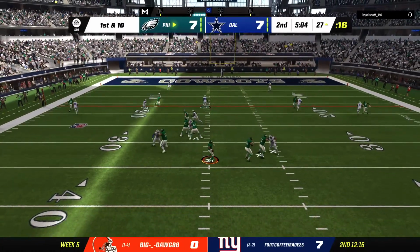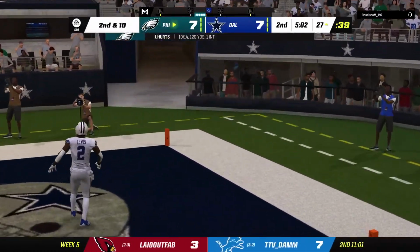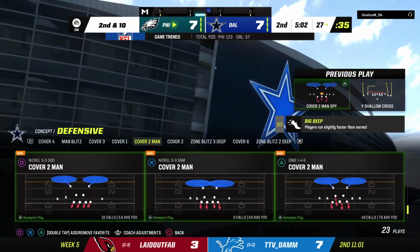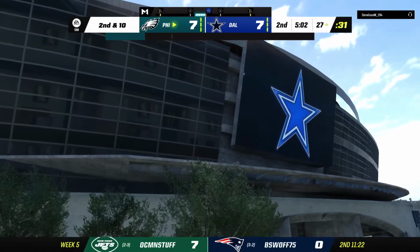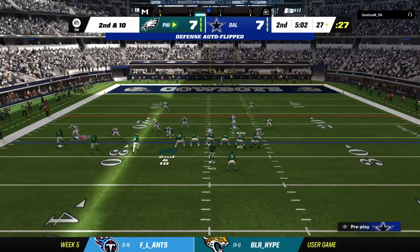From the gun, it's Hurts. And that is incomplete. The coverage was good, but I just wonder if they absolutely fooled the quarterback on that play. I think he was expecting something else. Ended up with nowhere to throw the football successfully. 2nd and 10 now from the 27.